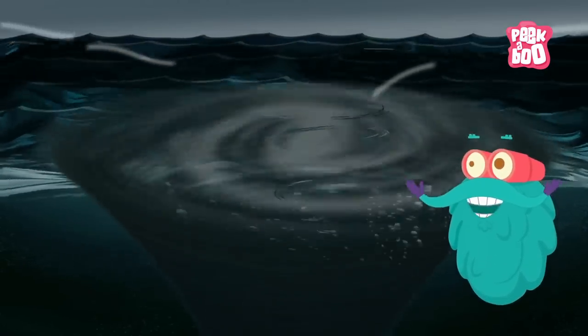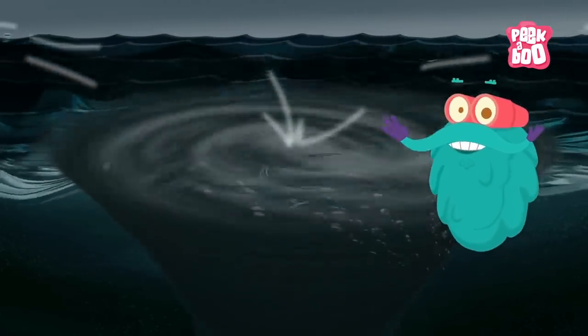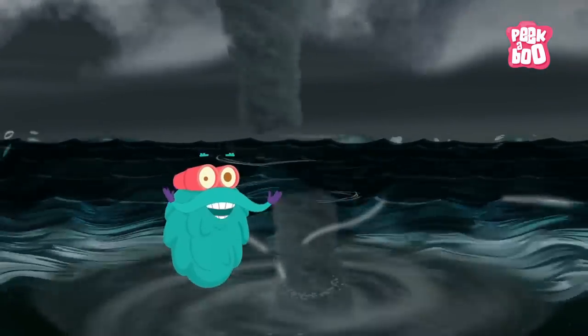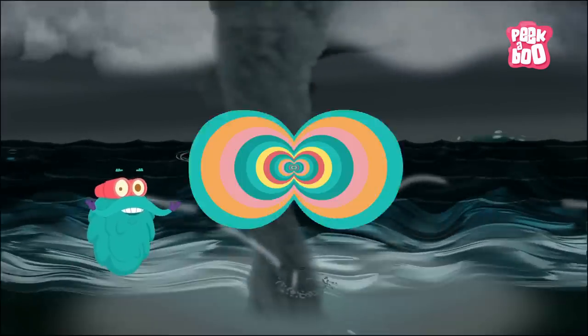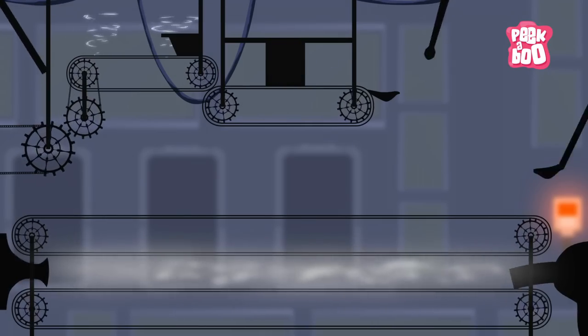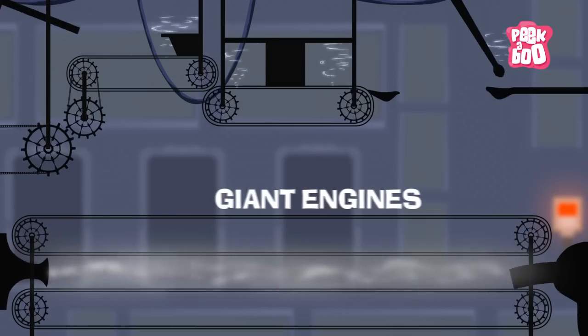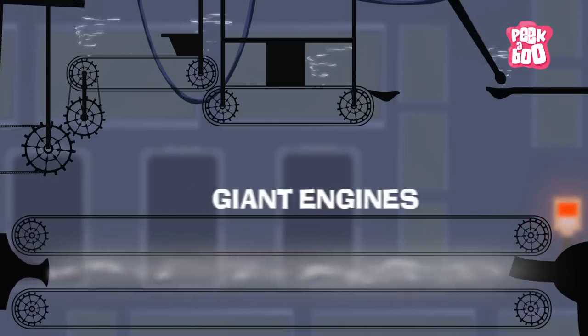As the moist air rises, the surrounding air again tries to fill in. And this process continues till the water in the air forms clouds. Soon the clouds and winds spin around, fueled by the ocean's heat and water vapor. Therefore, hurricanes could also be called giant engines that use warm and moist air as their fuel.